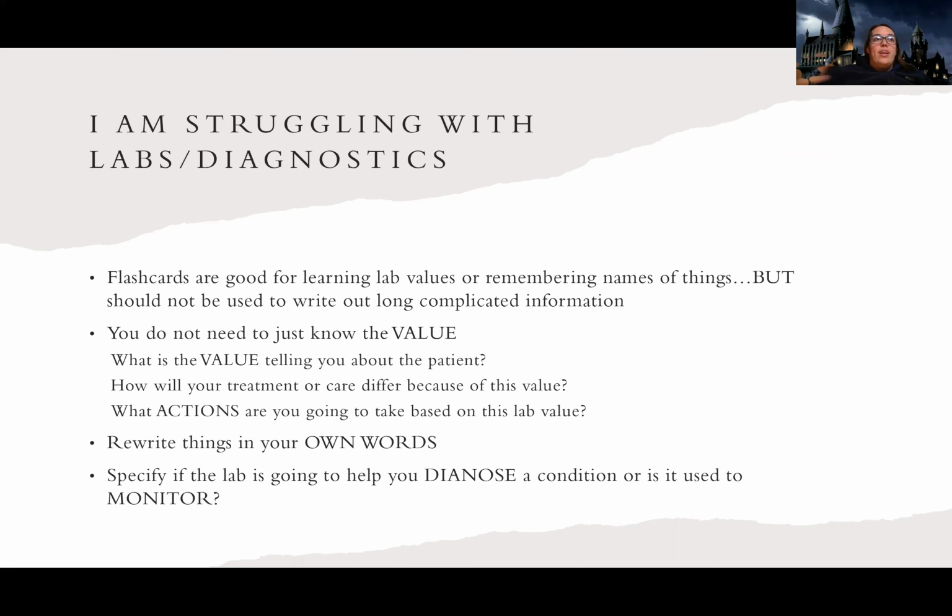So I need to know, okay, here's this number. What does it mean for a patient with diabetes? Think about how your treatment or care will differ because of this value. So if my hemoglobin A1C is high, how will that differ from when it's lower? You also want to think about what actions you are going to need to take.